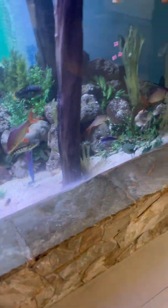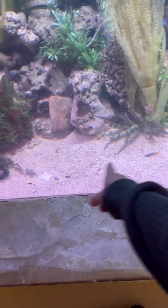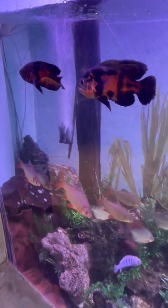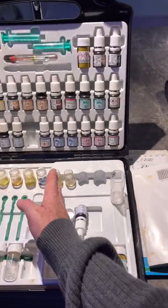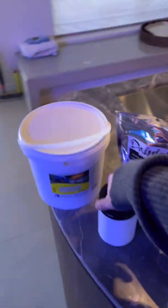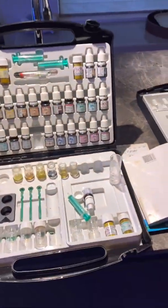Now, as far as pH and KH is concerned, the fish are always producing acids and always making the pH and KH go down. But because this tank has got lots of coral grit on the bottom, that's going to slowly dissolve and help keep the pH and KH acceptable. And in this case, the KH is 5. So if we wanted to raise it to 8, which is a better level, we can add a KH buffer. But in this case, I wouldn't bother, because I think 5 is totally fine.